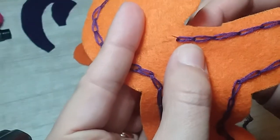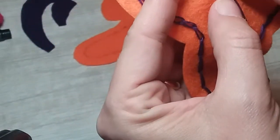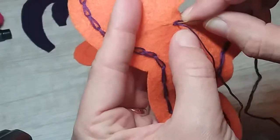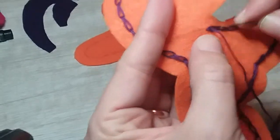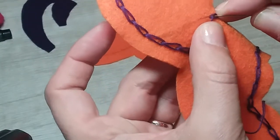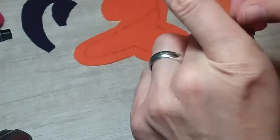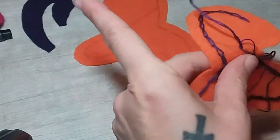Okay. So come up underneath there, and then you're just going to want to do the same that you would do with the others. Go through where you're coming through here. See, your thread's coming out here, so you want to go through that same area as close as possible, and then just continue on your chain stitch, just like that.